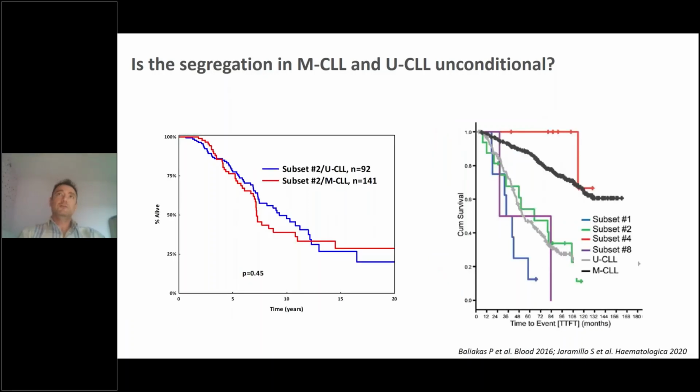It is also important to say that the segregation into mutated and unmutated CLL does not apply in those stereotyped subsets that consist of both mutated and unmutated cases. The largest subset is subset 2. It is the one that carries the IGHV3-21 gene. And we know that almost 50% of these cases belong to mutated CLL, and the rest belong to unmutated CLL. Within these subsets, the mutational load has no prognostic or predictive impact.